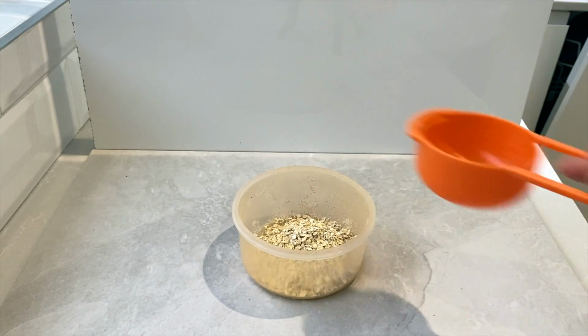So now I'm going to have my second breakfast. I made this yesterday, so I'm having overnight oats. I'll put a little video here of how I make my oats.